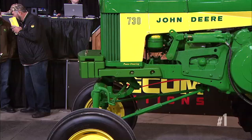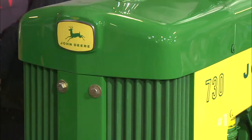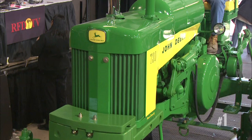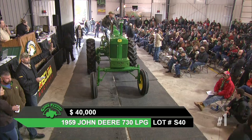This is beyond expo quality, one-of-a-kind condition. So, Max, it was sitting within 15 feet of us. I didn't even know the tractor was on. It was running that quiet. Yeah, and that's with a chrome straight pipe on it. Very sharp looking, probably one of the best examples out there of a 730 propane high crop. So, already hitting the $40,000 mark.